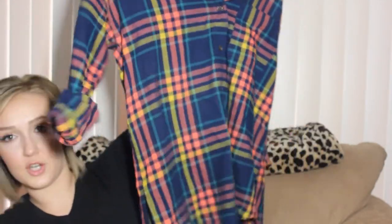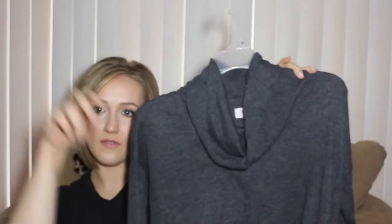I've never had anything like this, but this is just a regular plaid shirt that I'll probably wear today after this. Their plaid shirts are just so warm. I have a gray one as well, and it's so, so nice. This is another one of the sweaters that I got. I like that it's kind of got the scarf effect to it around the neck, so it keeps you warm, and it's longer too, so you can wear it with leggings and boots, and it'll be really cute.